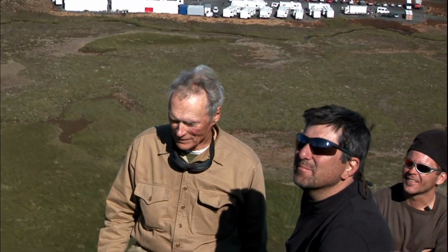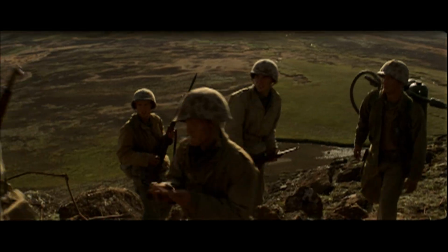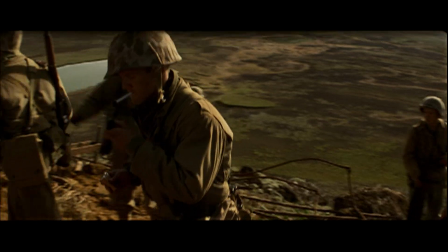If something was shot on blue screen, you could very easily pull a key on it and composite it with whatever background you needed to. All of a sudden now we're going to have to do a lot of rotoscoping, which is time-consuming and very tricky in some cases. So here we have an example of the production footage in Iceland.